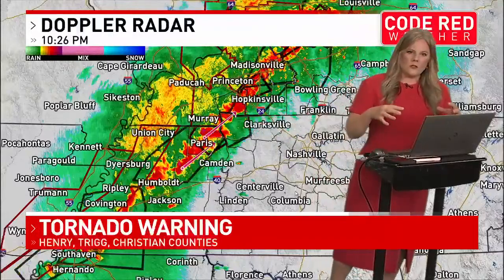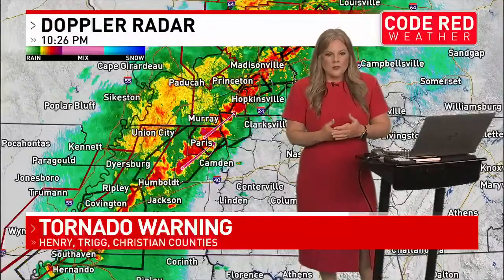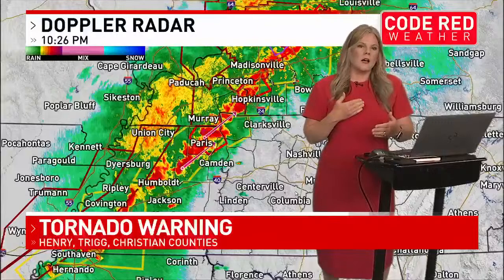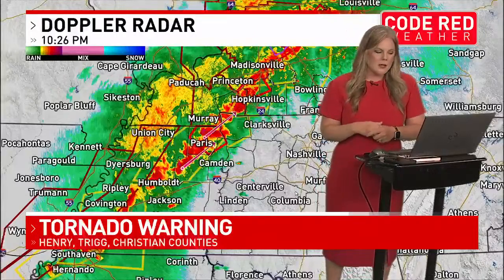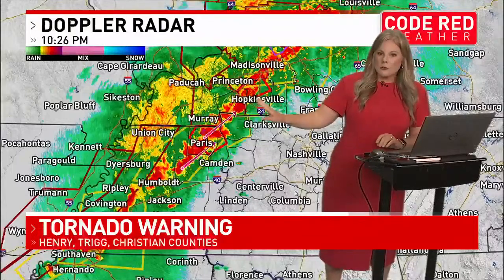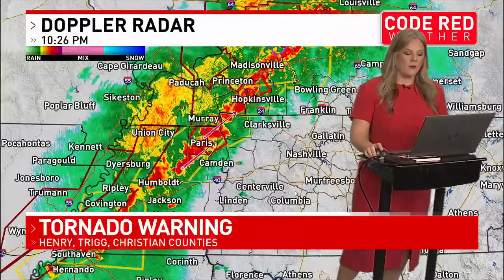So these storms that form out ahead of the main line, the discrete cells, those are more of the long-tracked tornado threat that we get. But more often than not, we will end up with a line like this. Still a tornado threat within the main line, but wind is more of a concern within the main line, along with very heavy rain, torrential rain.